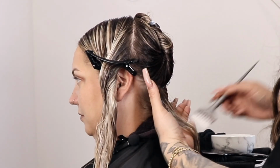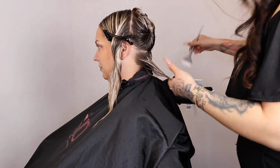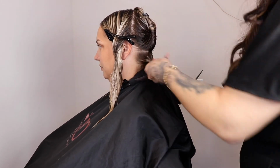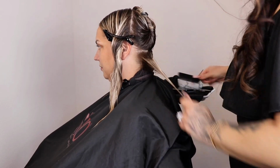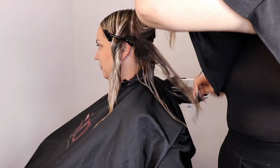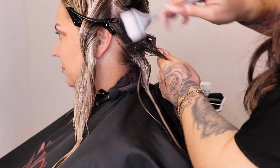Go ahead and section your client's hair into 4 sections, beginning at the nape with 1-inch sections. You're going to begin to apply and really emulsify that product into the client's hair using your fingers and a comb. We really want to ensure that you have enough product on there and that it's being coated from roots to end.